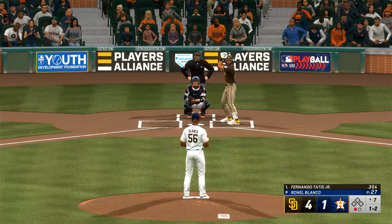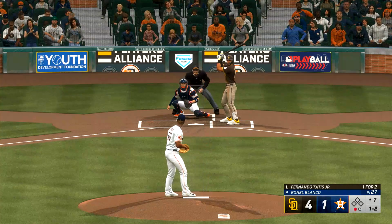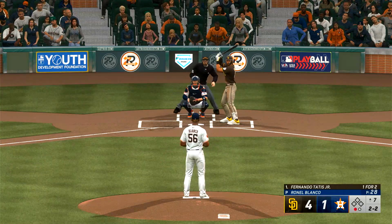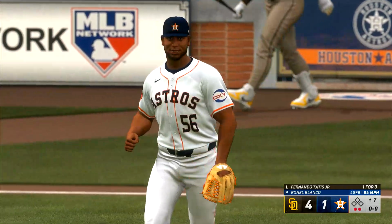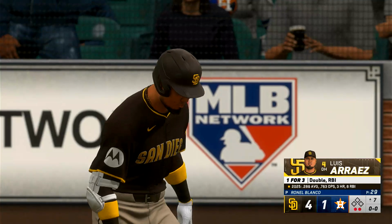Swing and a miss. Chased it out of the zone. 1 and 2's the count. The next pitch misses. Ball. 2 and 2. Struck him out without a swing. That was pretty nasty. 2 outs, bases empty.